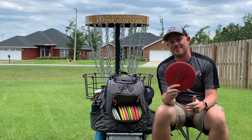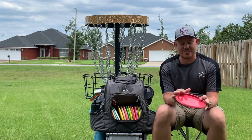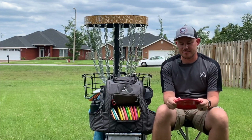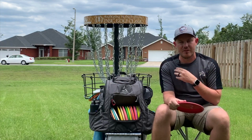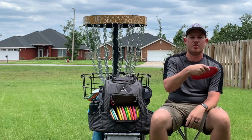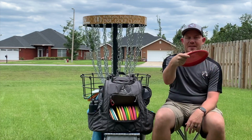If I want to go way to the right, one of my favorite discs, people think it's crazy, is a 400G M5. So I have a few of these, the double bead on the bottom, which creates like this recessed bead. It trips some people up, but I really love the feel of it. I throw this a lot in the woods. I know I can turn it over and it's just going to ride that Anhyzer line.